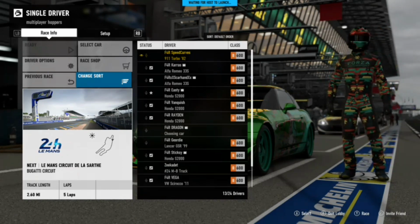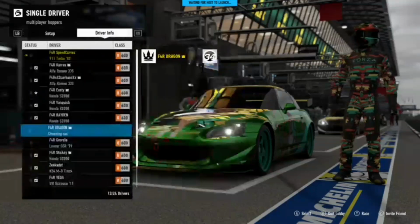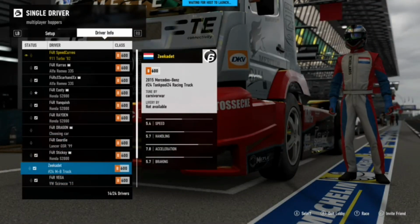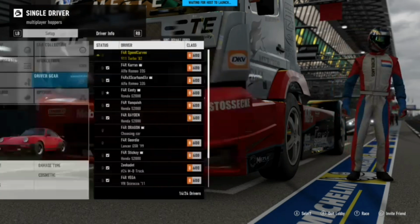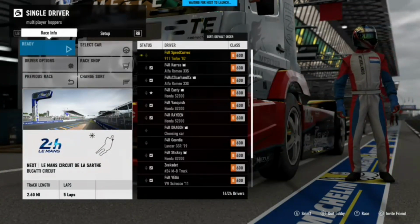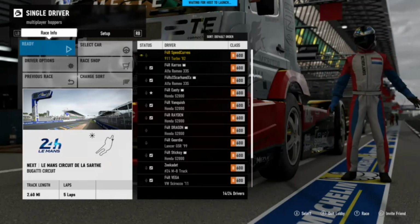I'm curious to see how Z-Cadet starts this thing off with this truck. I think that's a Mercedes-Benz, if I remember right. Yeah, so I think MB is Mercedes-Benz. Yes, it is. So this is going to be interesting, how this is going to go. Hopefully he can hold his line in that thing. I guess we'll find out.